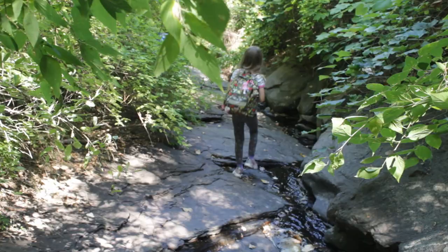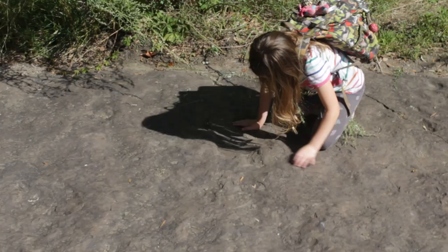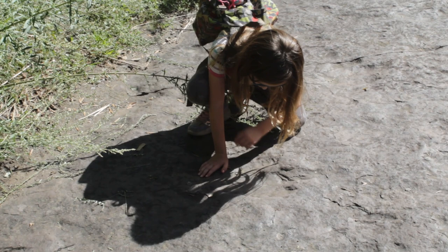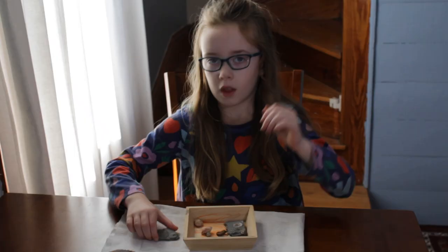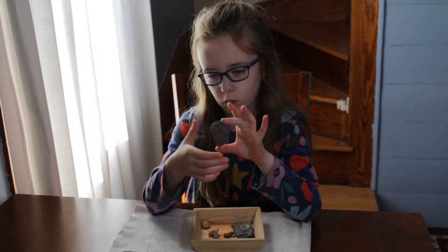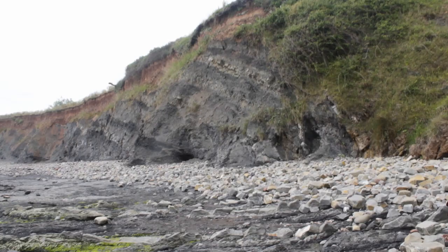To be a fossil hunter, you have to be very brave. You can't always take the fossils with you. Sometimes they just stay where they are. Like the dinosaur prints in Holyoke. I found this ammonite in Watchet at Howell Bay in Somerset in the UK.